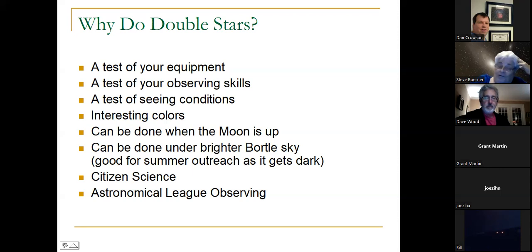Well, if you're doing double stars, you don't have to put it away. You can go out and do it under brighter, boreal skies. I wouldn't say a Walmart parking lot, but definitely you could go out, probably in your driveway, and do it. It's an opportunity to do citizen science kinds of things because there are places where you can turn in your results. And then the last truth is that there are some Astronomical League observing programs.